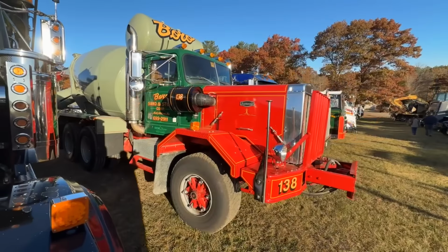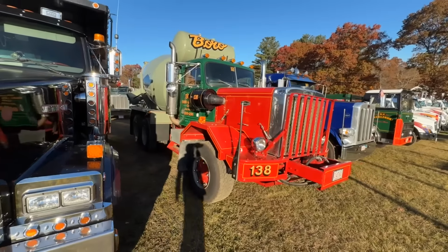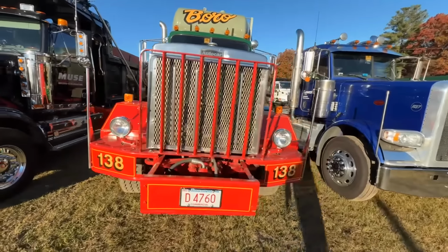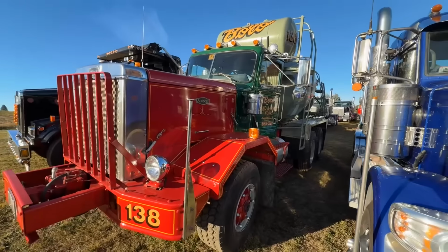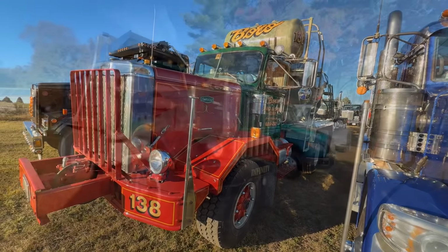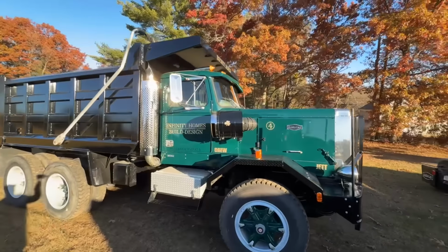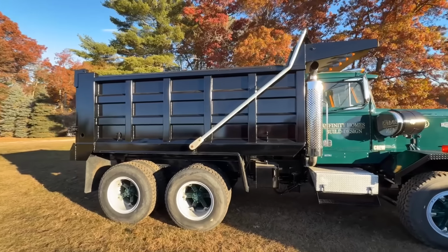Let's go truck cruising. Here is an Autocar. Cement mixer from Boro Sand and Gravel. Big truck, shined up clean, ready to rock and roll. Got an '85 Autocar, dressed up nice, cleaned up, and still working.